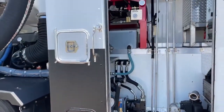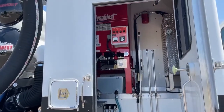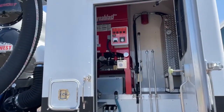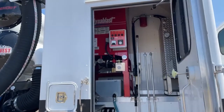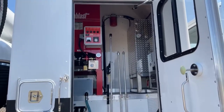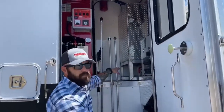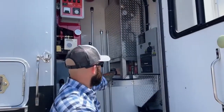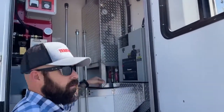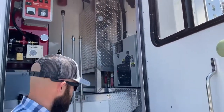This has a Dynablast boiler, glycol system, so all of our trucks do come standard with cold weather packages. That's part of it. So the heat trace lines, the insulated lines, the boiler, the glycol system, all that is designed that way you don't freeze your truck. We also have our hydraulic tank in here. There's ball shutoffs right there, so if you do have to change a hydraulic line or there's a leak, you can cut your hydraulic supply off, or if you need to change it, just makes it really easy.